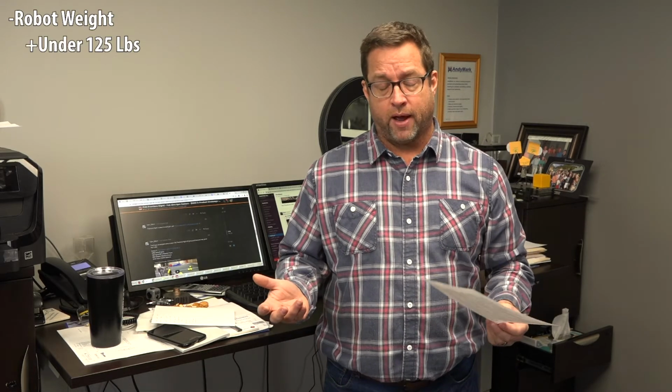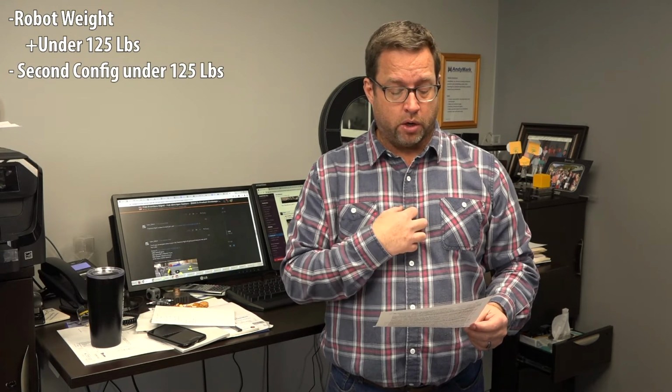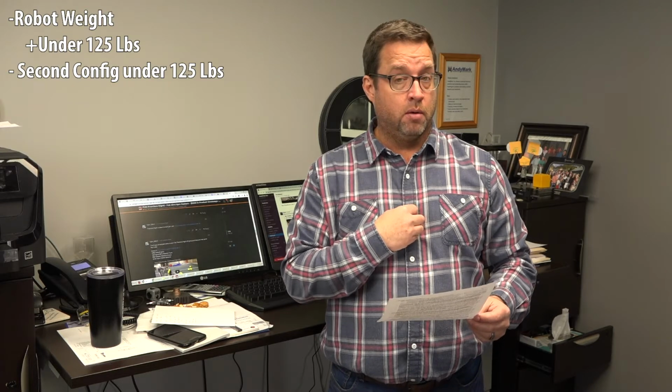The robot weight is one of the 3 biggest rules with regard to robot construction. Weight, safety, and size are, in my opinion, the biggest. I think everything goes within those rules. Robot weight, you've got to be under 125 pounds. That's hard to do for many teams. And then you've got to make sure your second configuration is under 125 pounds too. So make sure you read the rules with regard to different configurations and make sure your second configuration is under that same weight. Bumpers.